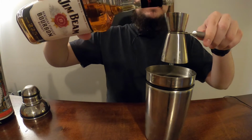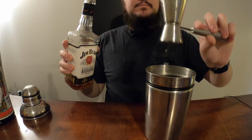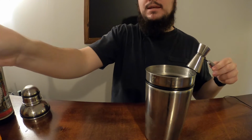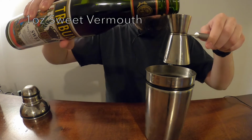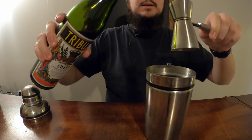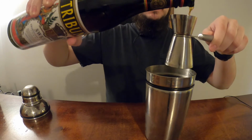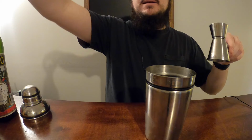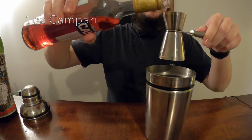So we're going to put an ounce of bourbon in our shaker. Put a little extra splash if you want to really get that bourbon flavor in there. And then we're going to put an ounce of Sweet Vermouth. These two combine very nicely to bring out the sweet flavors in that bourbon. And then last but not least, we're going to top it off with an ounce of Campari, which kind of functions like bitters do in an old fashioned.